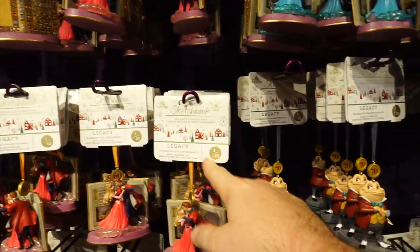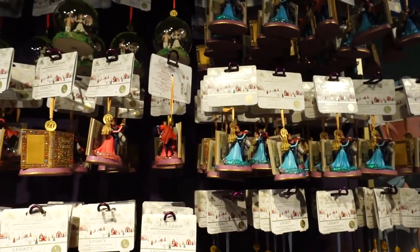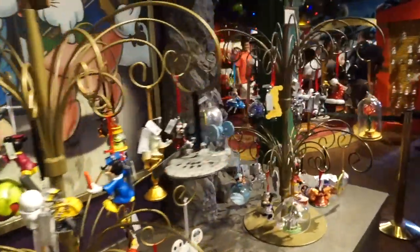10 of them, so they do 10 a year. Oh, okay, so they do 10. Okay, so that's number 3 out of 10. Toad is number 7 out of 10. Donald's number 8 out of 10. Wow, and so on and so forth. Lots of different ideas this year for Christmas ornaments if you're into collecting Christmas ornaments like we are.